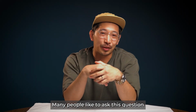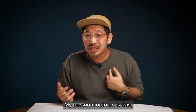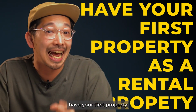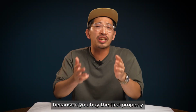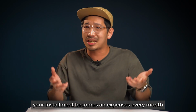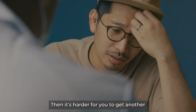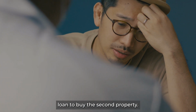Many people like to ask this question: should your first property be for own stay or for investment? My personal opinion is this: have your first property as a rental property. Because if you buy the first property for your own stay, your installment becomes an expense every month, which reduces your cash flow. Then it's harder for you to get another loan to buy the second property.